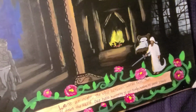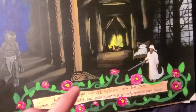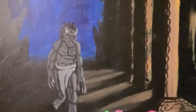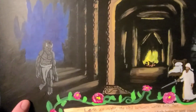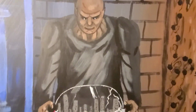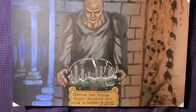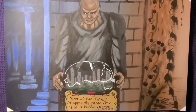In fact, in the not too distant future, I want to show you this painting with different characters. This is also one of my favorites, with the storyline here and with this character. Yeah, I'll show you this one in the future. That's one of my favorites too. This is one of many characters that I've painted, created. So this is Gromus, and there's more I could say about him. I'll save that for future videos.